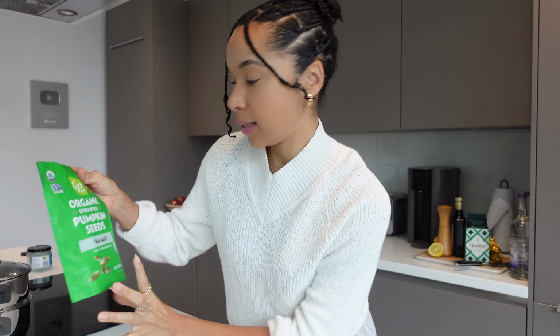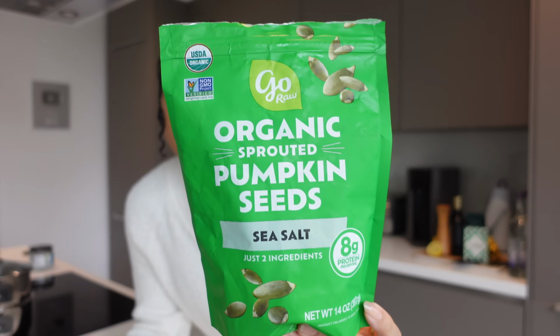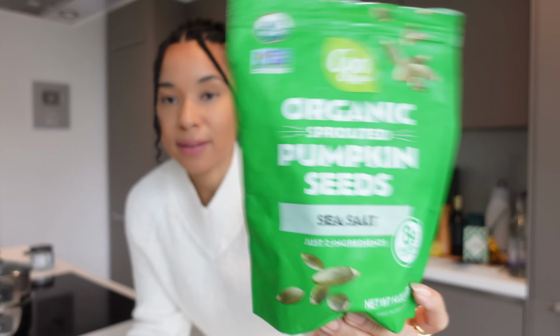Scrambled smoked salmon, sourdough, and I've got my greens, which I drizzled with some olive oil, put on some salt, and then I topped with these pumpkin seeds. Can't find these in the UK, you can only get them in America. I'm on my last few seeds. I'm gonna go sit down, breathe, and enjoy my breakfast, and then I'll show you everything that I grabbed earlier.